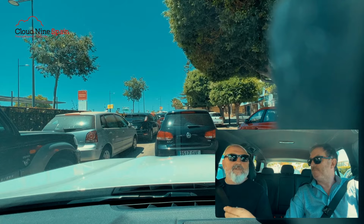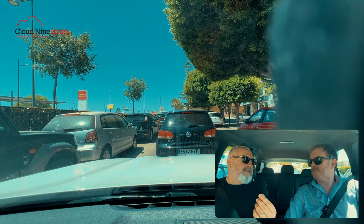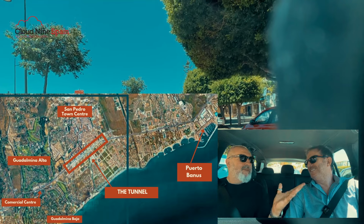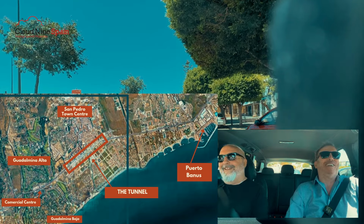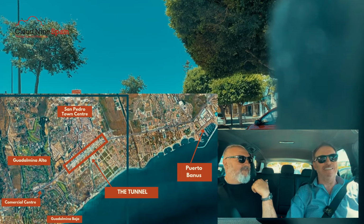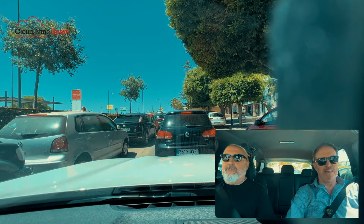But you don't see San Pedro town when you go from Marbella to Guadalmina, which is what I like. Because you go through the tunnel, pop out the tunnel, and there it is. Where was San Pedro? Who knows? Who cares? It was there, somewhere. Somewhere in Mexico. It's true, though, isn't it? That's why I don't know it. Because you come from Marbella, you go in a tunnel, and you come out in Guadalmina. You're none the wiser.